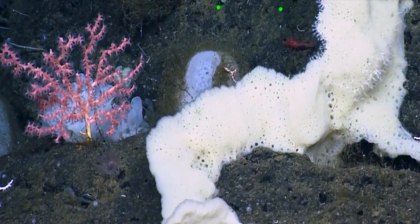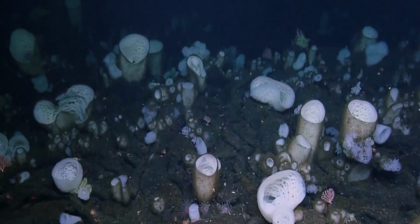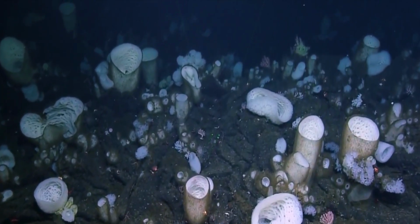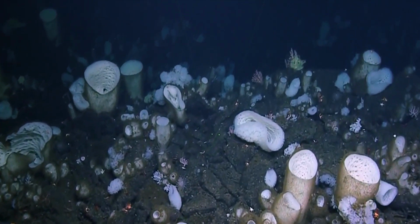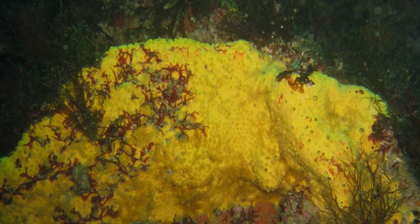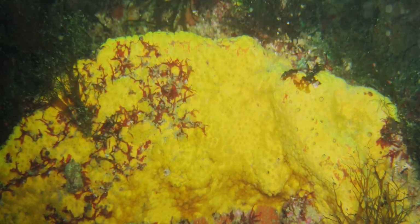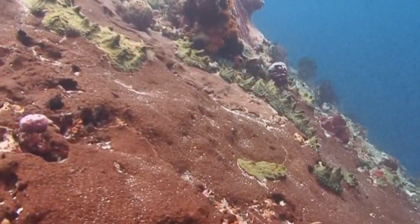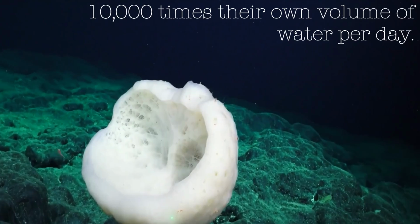This range of body types allows sponges to occupy a few different lifestyles. This variety in body structure allows sponges to occupy a wide range of ecological niches, from shallow reefs to deep-sea environments. Each form is adapted to maximize their efficiency in nutrient cycling and energy exchange. Leuconoid sponges, for example, can filter up to 10,000 times their own volume of water per day.